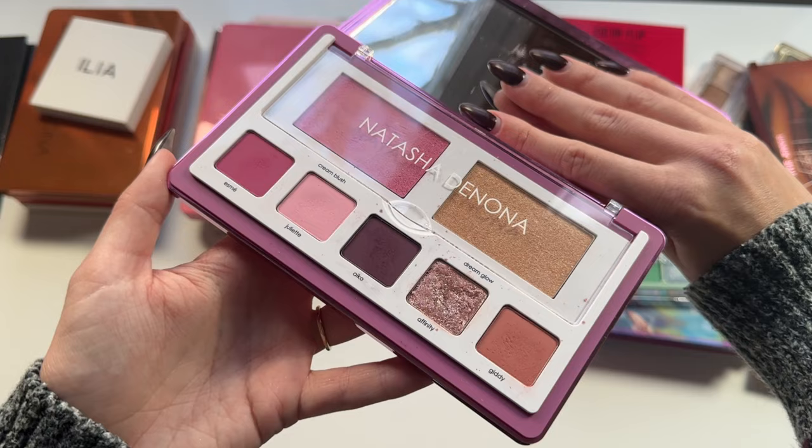Let's see if that was one of those. Yes, I knew it. Oh, I've also haven't used this one. Have I? No, I have not. So it's like the more berry tone, but look how stunning. Have to use this. So yeah, not getting rid of this ever. I love Moira.